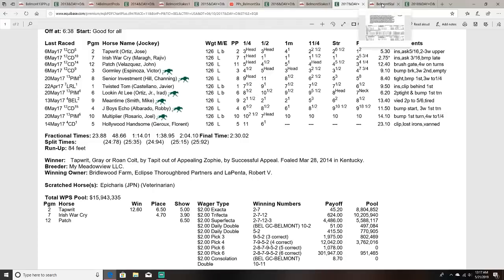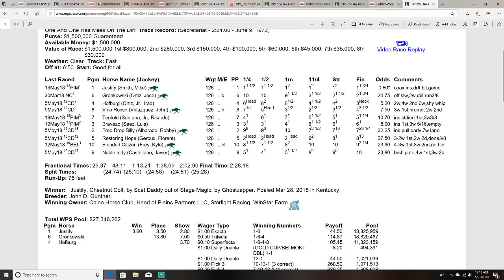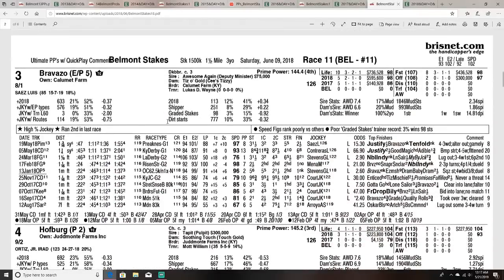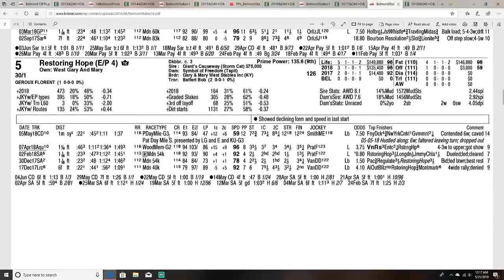And then we'll get into 2018, of course, and that's the year Justify won the Triple Crown. Justify ran in all three races that year. Bravazo, sixth in the Derby, second in the Preakness, didn't do anything in the Belmont. Hofburg had the Kentucky Derby, Belmont angle. Restoring Hope, I kind of question why he was entered in there. But anyways, he had a rare Pat Day mile at the Belmont.